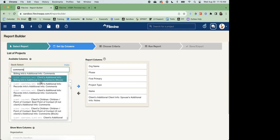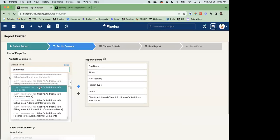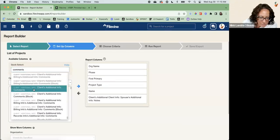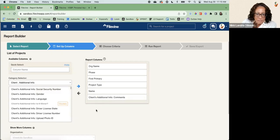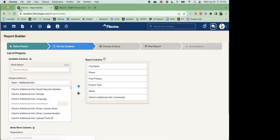It doesn't look like it is, but I wanted to ask, because we pull notes into a report. We use that as a column so that we can see all the. Is that it right there? Mhm. Oh, yep. So client's additional info comments is this piece here. Could you go back? I'm just going to take a screenshot if you don't mind. I've got my chat hanging over that. All right, thank you. I appreciate it.